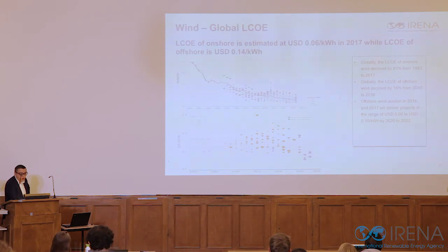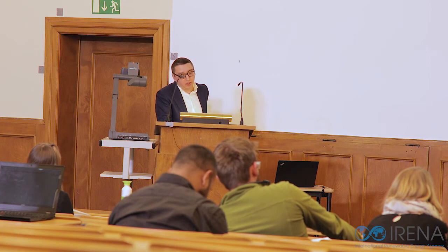We have also noted offshore wind LCOE decrease, with projects stemming from auctions and online in 2020 to 2022, which will be in the band of 6 to 10 cents per kilowatt hour. Offshore started at a higher price than onshore wind, of course, because of the difficulty of setting up wind turbines at sea, not on firm grounds. But very exciting developments are happening in the offshore wind industry.